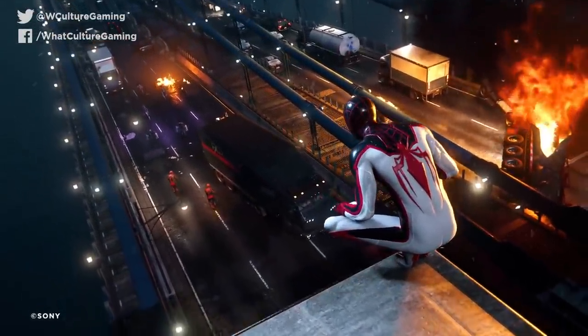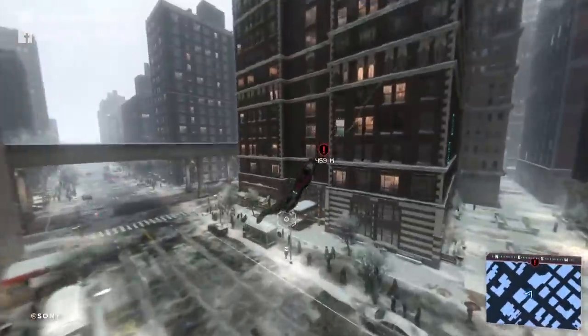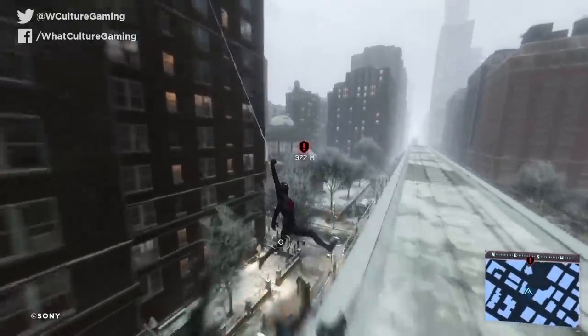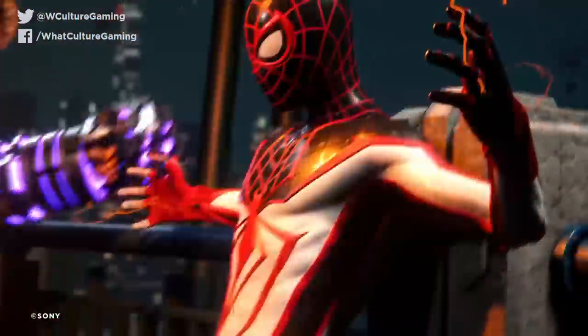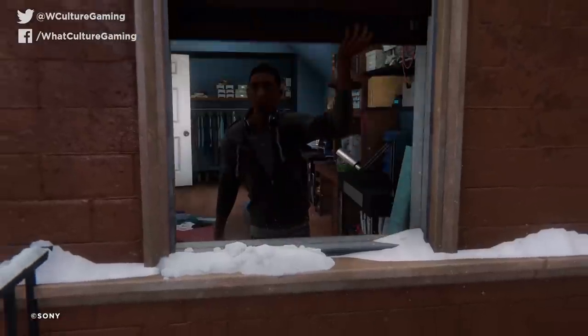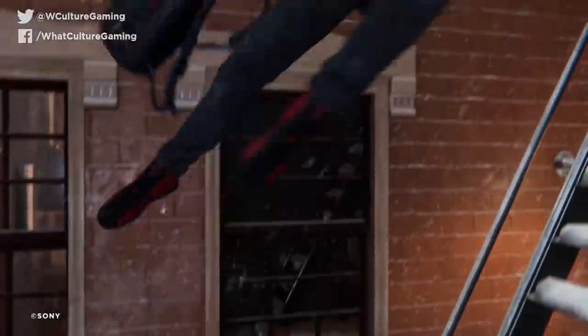Miles's animations are brilliant. I think it would have been super easy for Insomniac to carry over most of Peter Parker's animations and make Miles more of a skin swap when you're playing as him, because he is another Spider-Man. The story is very much built around him becoming Spider-Man. What does it mean to step into the shoes of someone that you've idolized your entire life and then have him be taken out of the picture somewhat, and you have to step in, look after New York City and become Spider-Man?